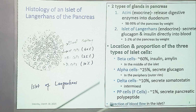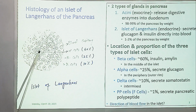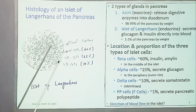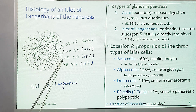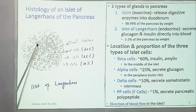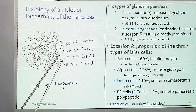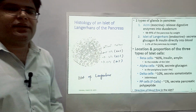What's unique about the blood supply of the islet of Langerhans? Blood first moves to the center of the islets, and in the center, because beta cells are abundant, it picks up insulin from there, and then blood moves towards the periphery where alpha cells are there which release glucagon. So this insulin coming from the beta cells in the center inhibits the secretion of glucagon hormone from the alpha cells which are present towards the rim of the islets of Langerhans.